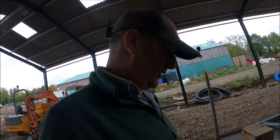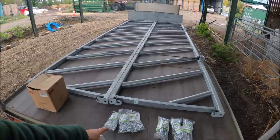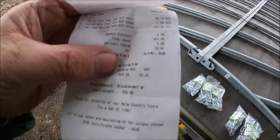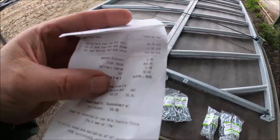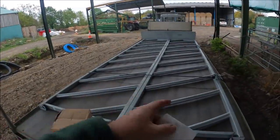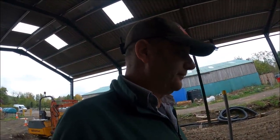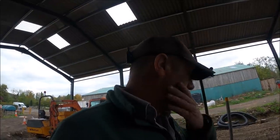Just in case anyone is interested, two barriers, three short chains and three long chains is £556.66, is that? Or 86, I've got my glasses on. £556 for those. It's enough to make you want to weep, but we always intended to put some feed barriers in here.